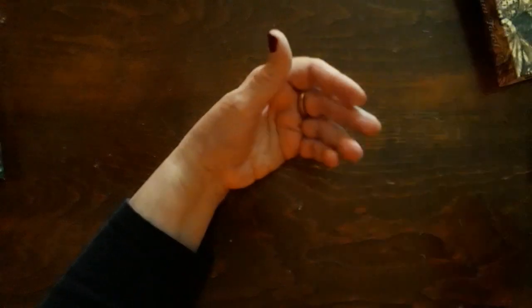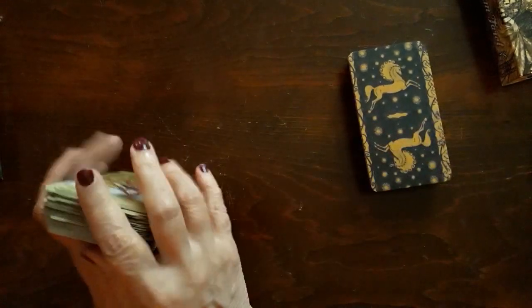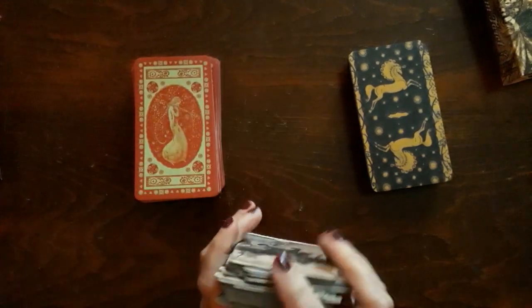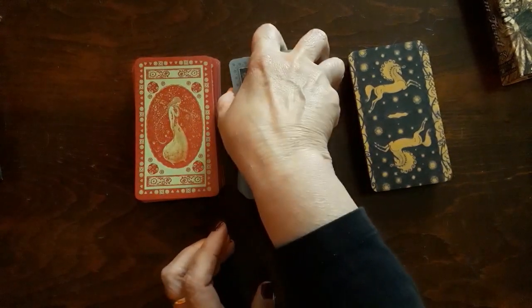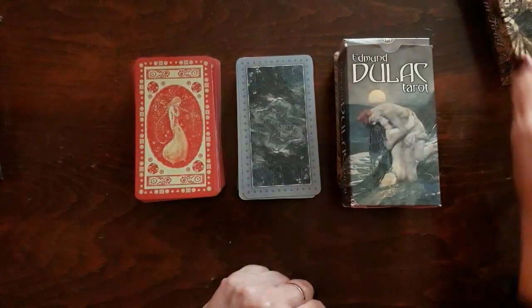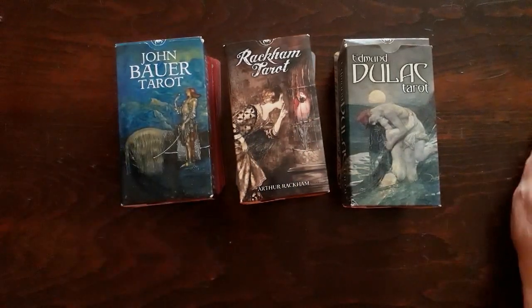And I think that for your intuitive reader, I don't know if you want to start out with one of these decks because they are not following the Rider-Waite-Smith. But they're beautiful cards, and they're wonderful to collect, and wonderful to use. As I said, I use the John Bauer for storytelling, and so this is how they look. This is the covers, and that is that.